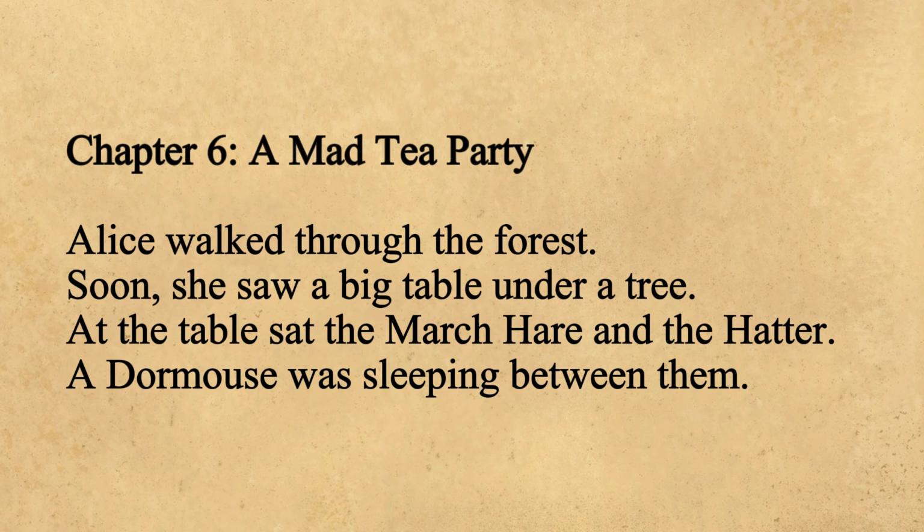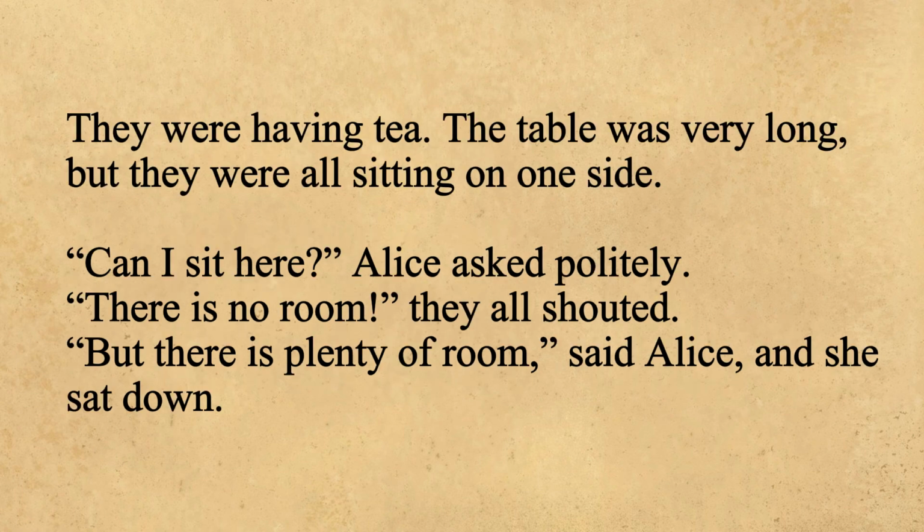Chapter 6, A Mad Tea Party. Alice walked through the forest. Soon, she saw a big table under a tree. At the table sat the March Hare and the Hatter. A dormouse was sleeping between them. They were having tea. The table was very long, but they were all sitting on one side.